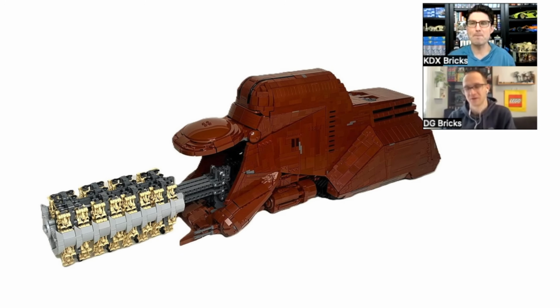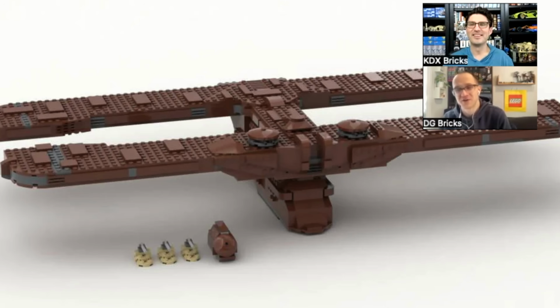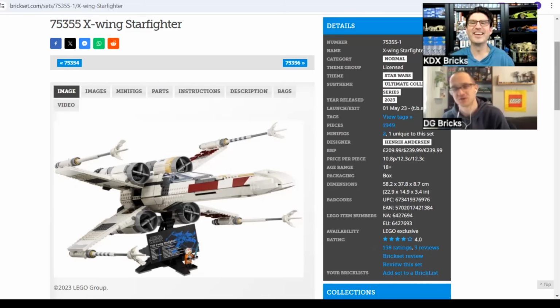I just am waiting for a UCS MTT or a UCS Droid Lucre Hulk, the donut ship, or the H-shaped landing craft in brown. That would be so boring in UCS. Never mind, please don't do that. But there's so many other good UCS that they should do, and I feel like the X-Wing, is it worth the shelf space if you're only going to get three UCS sets? I'm not sure. Yep. I know. I wish they would not have done a third of this and something they've never done a UCS of before.